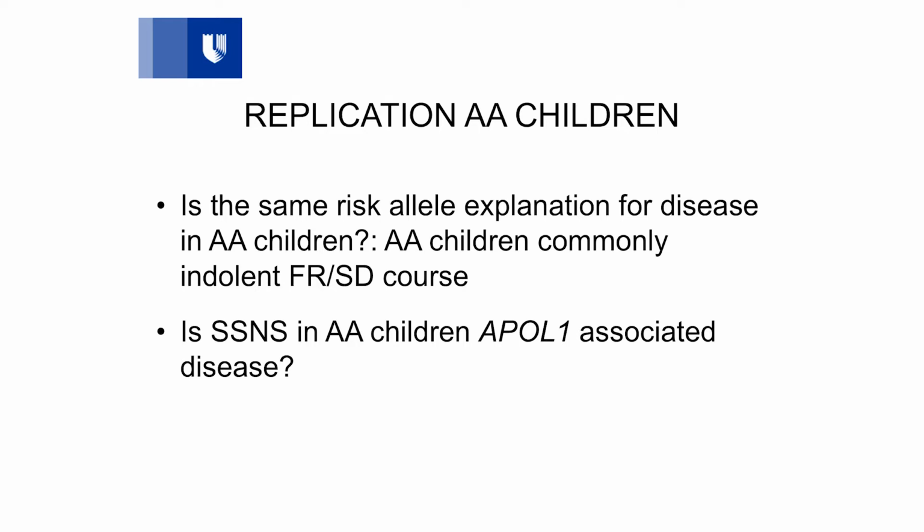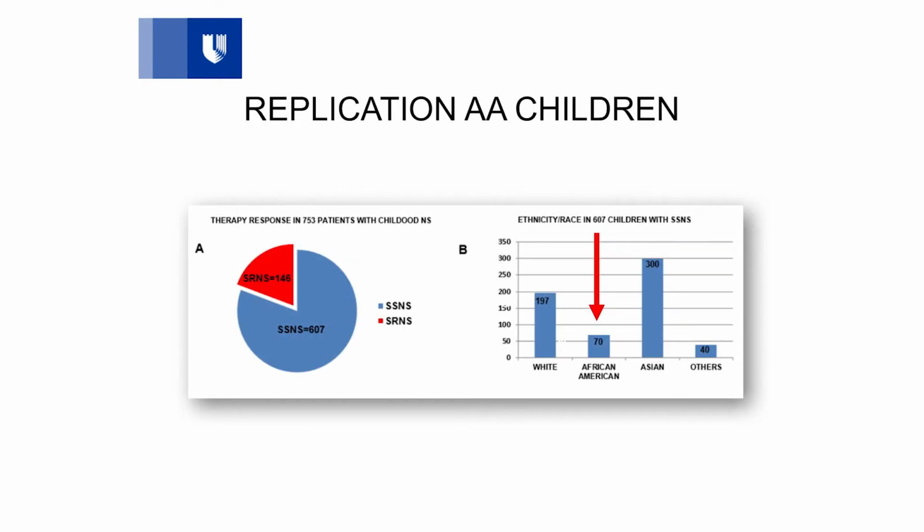Okay, so we found this in Asian children. We replicated it in European children. Now, for African American children, the first thing that we need to do is show that it's not this APOL1 variant that is predisposing them to this condition. So we did two things. We tested the HLA variant that we found in patients with steroid-sensitive nephrotic syndrome, and we also tested APOL1.